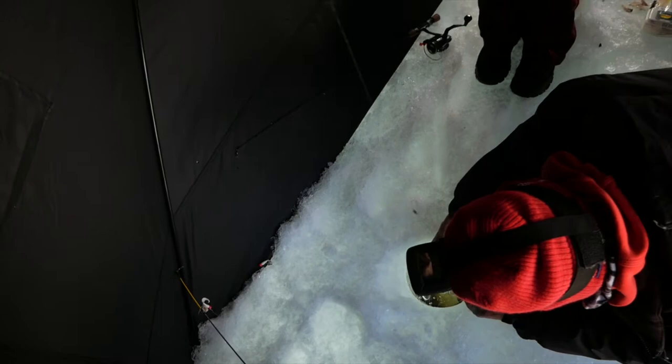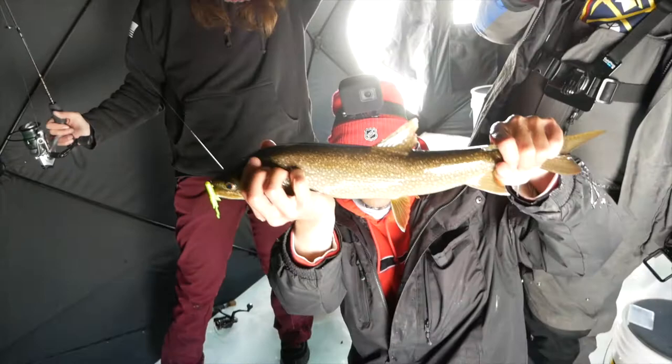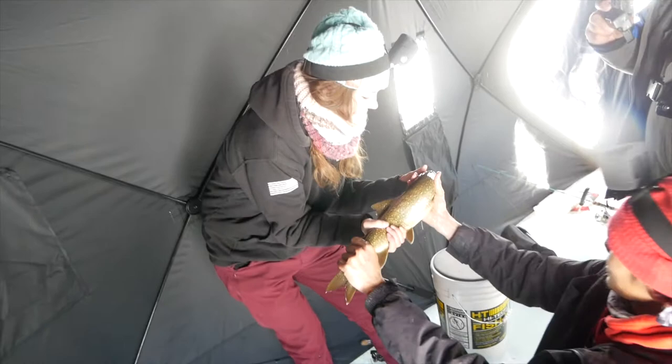Oh my god, yes, babe! Yeah. No, that's a nice one. Yes. Good fish. My first lake trout. All right. Yes. My first dang lake trout. A good fish. Oh my gosh.